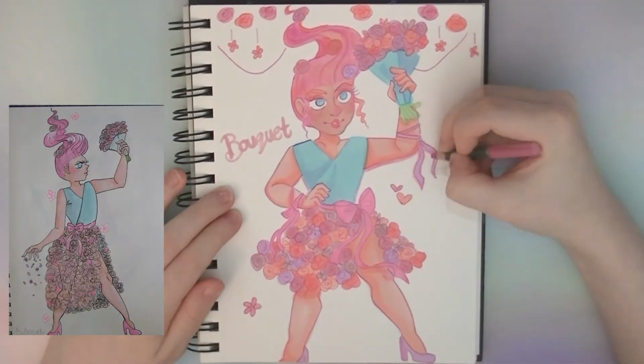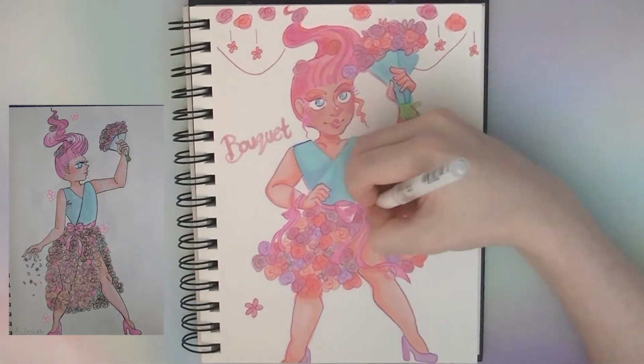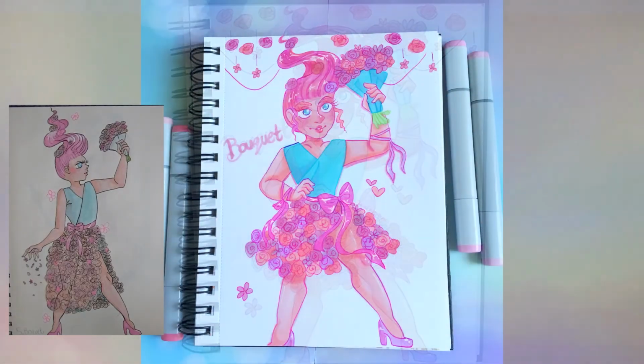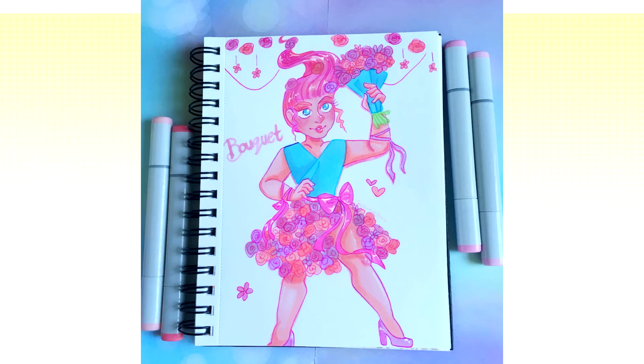Actually in the 2018 version I feel like that arm is placed a little bit better. She's sort of looking up at it, whereas in my new version she's holding it a bit too close to her head. So actually, there's a couple of mistakes with this one, but I do feel like the actual artwork itself is a bit of an improvement on the 2018 version, and I hope you enjoyed it.